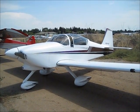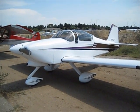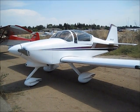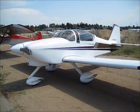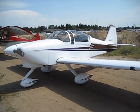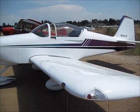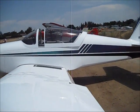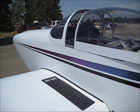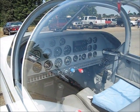This is a RV6A. These are real popular now, these RV6 and RV7s with the light sport airplane guys. And there's actually a group of these guys that fly these in formation, like as many as 10 or 15 of them, I think. And every once in a while they'll come flying over the Sky Park here, so they end up going right over my house. They're really nice airplanes.